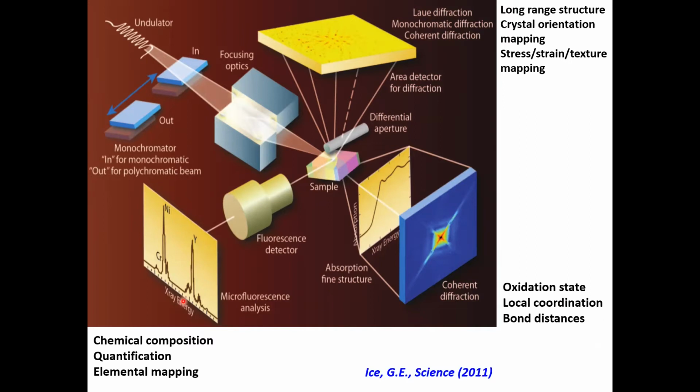And we can have the chemical composition at very small scale with very high sensitivity, much higher than a common EDS, electron microscopy based EDS. In electron microscope based EDS, you have a sensitivity on the percent scale. Here we can go down to ppm or even ppb in terms of sensitivity. And we can do elemental mapping as well. We can get diffraction patterns if the sample is crystalline, so we can get a sense of the ordering and the mid and long range structure of the material, and we can get the stress, strain, and texture mappings of the samples as well.